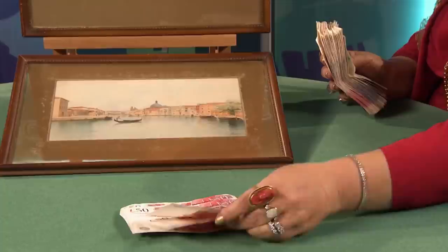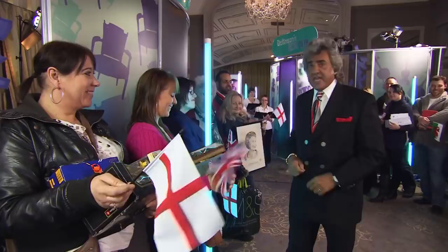They're going to try and tempt you with a cash offer on the table today. 200. Could I tempt you into a wee bit more? No. If I don't think that's enough money, I'm going to tell you to reject it and gamble and go to auction. You might get a little bit more money there. £90. I will be on hand to help you and to advise you.